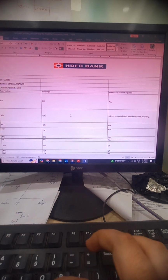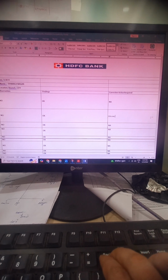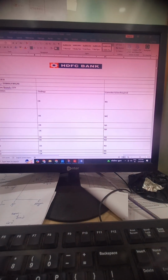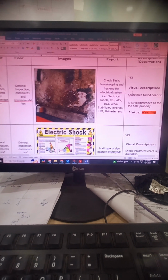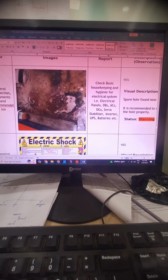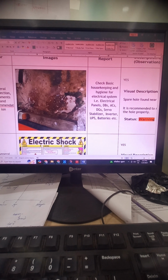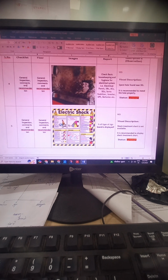I will show you the image where you take the observation or recommendation for spare holes closure. First I correct this. Let us see what types of spare holes are found near DG. You can see that this is the spare holes near DG, that is not spare holes. Do not consider this as spare holes. Actually, spare holes are found only in the LT panel and distribution box, so we need to close those spare holes. That's why we delete this row.